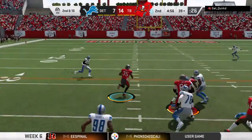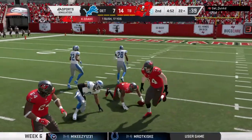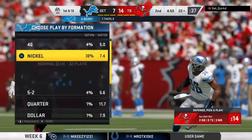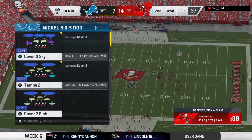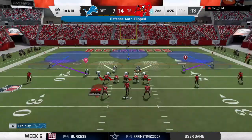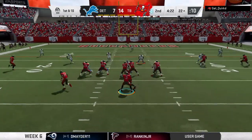From the gun, it's Drake. And brought down, but not before they're inside the 25. 17 yards on the play and a Buccaneer 1st down. At this stage of the game, the run-pass numbers are a little bit out of whack because most of their yardage has come through the air. But in a sense, that just sets things up for big runs like that because the defense might be a little bit off balance. They pick up another 1st down with that run.